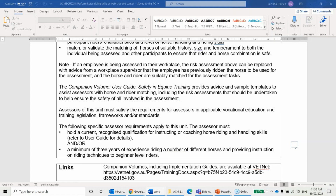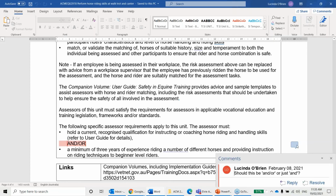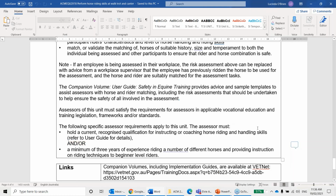There's a comment there next to that 'and or', which Lucinda's going to open up. So we're seeking feedback. Should this be 'and or' or should it be an 'and'? Like, is it a must to have the experience, or can you have one or the other? So that's up for grabs. We're conscious that a lot of RTOs have difficulty getting trainers in this space across all the units, in fact. So we're trying to cover the safety and keep a level of flexibility. That's why we're asking the question there.